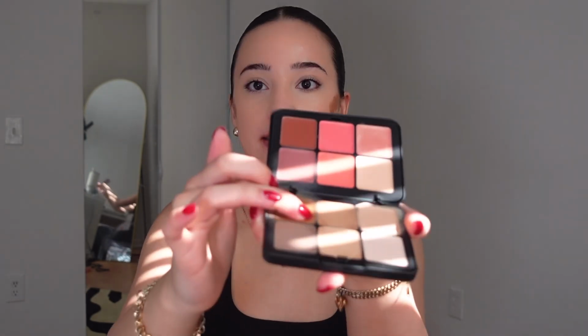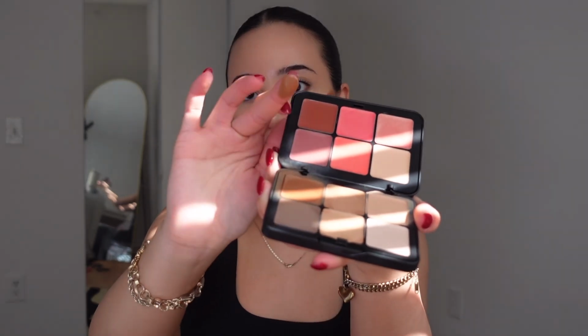We're gonna go in and bronze in this palette. So I'm gonna take some of the bronzer and place it in the areas. Guys, like literally look at how creamy this is. I'm obsessed with this palette. Again, like I said, it is pricey, but if you divide it by 12 products, you're going to spend more if you buy them individually.